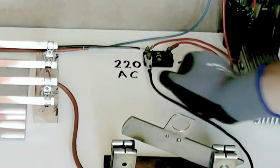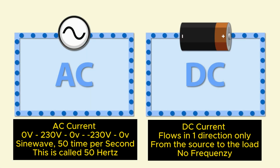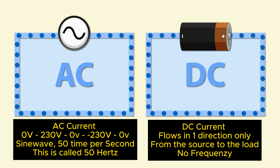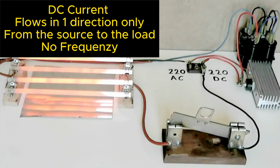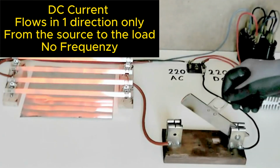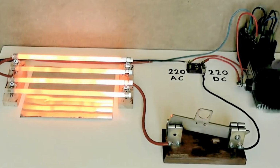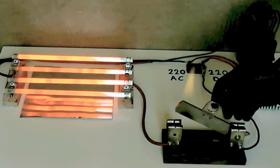Now, let's delve into the world of DC electricity. Unlike AC current, which flows smoothly back and forth, DC current presents a different challenge. DC electricity does not create a detectable frequency, making it difficult for emergency services and firefighters to identify it remotely. In solar installations, where DC current is prevalent, this poses a significant risk.